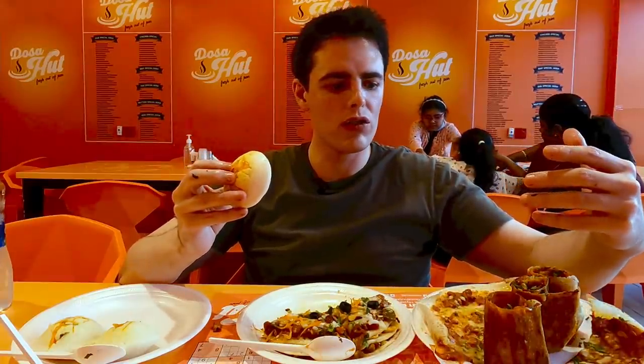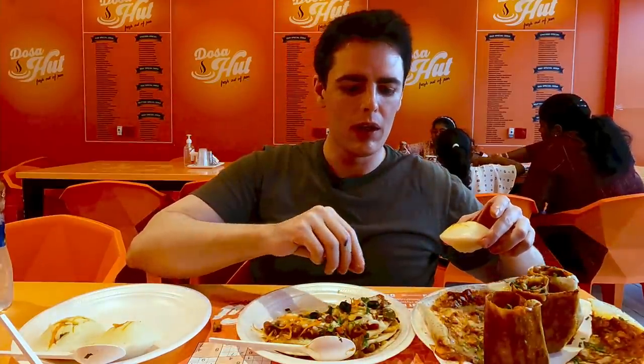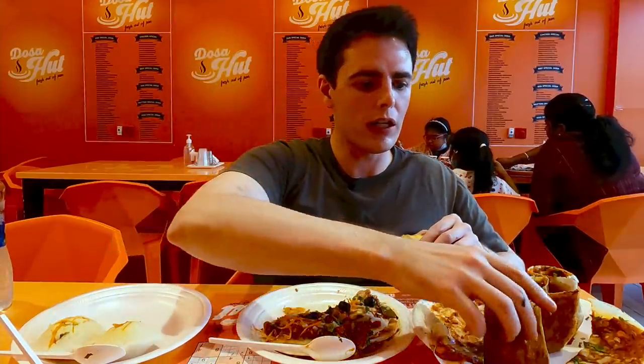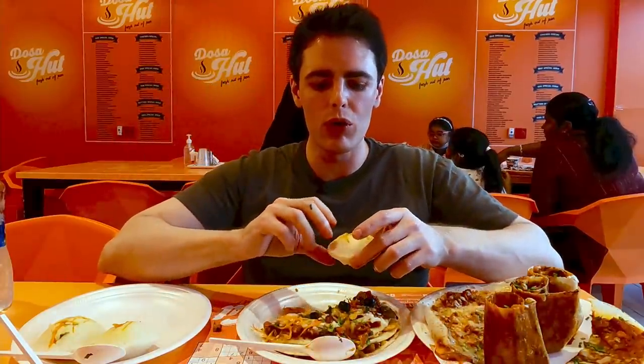Right, let's try one of these idlis. Now, the difference between an idli and a dosa, it's basically the same ingredients. It's just a dosa is very, very flat, and this is like the thicker version of it. And this is somewhere in between. This is a lot thicker than a dosa normally is. You can probably see here, it's very fluffy. Normally a dosa is very papery. Sometimes they call it a paper dosa.